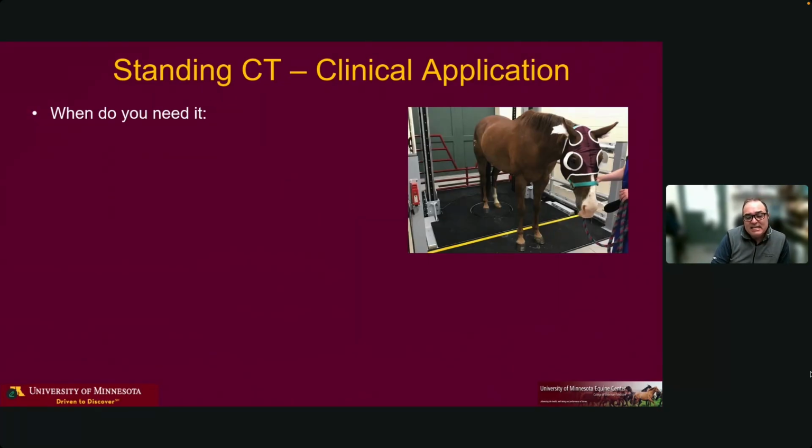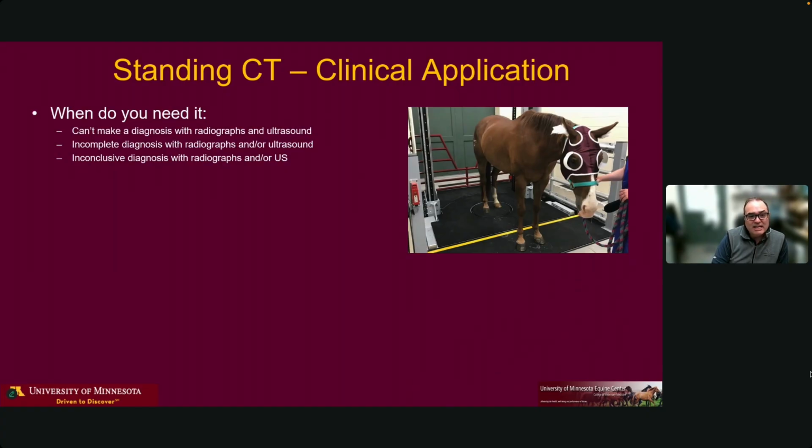When do we need CT? And I think this is overall, in general, for all these imaging modalities, is when we can't make a good diagnosis with X-rays and ultrasound, or when we have an incomplete diagnosis or an inconclusive diagnosis with these two modalities.